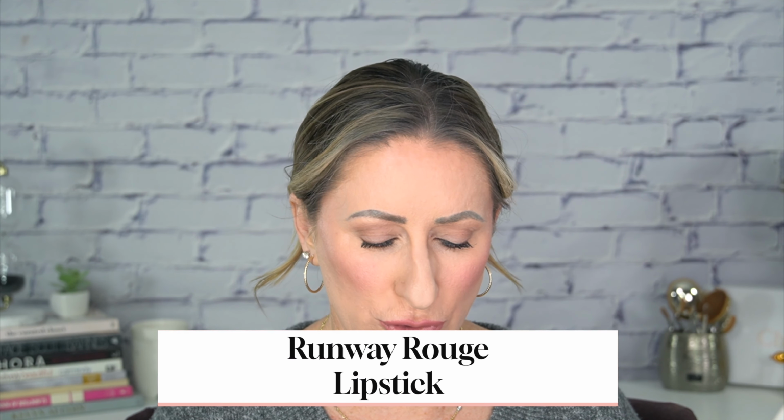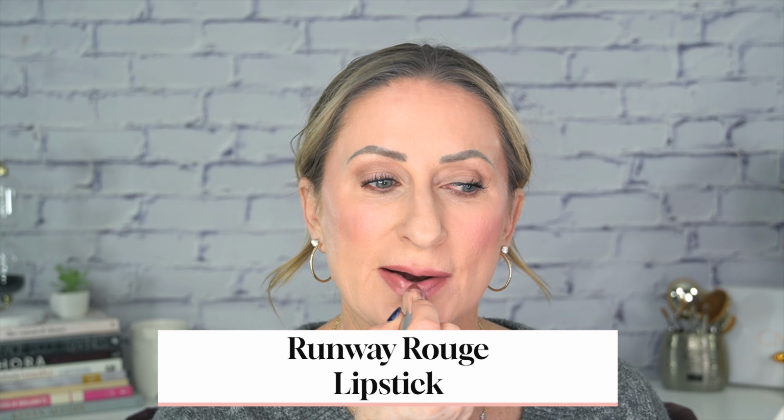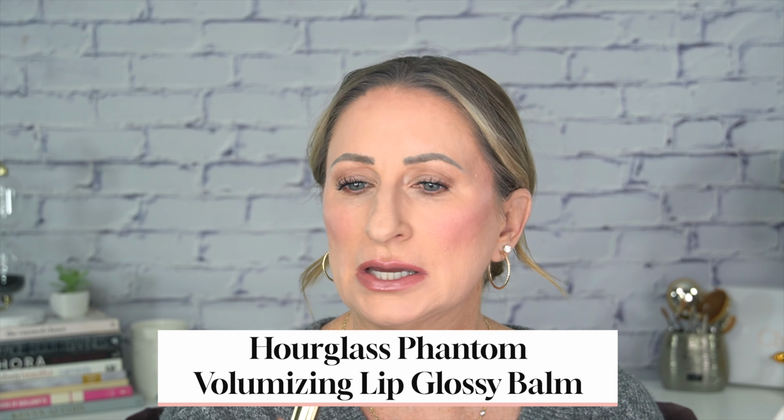Then I take this lipstick. It's from Runway Rouge. It's called like Softbox, I think it is. And I just put it in the center. Gives me a little bit of kind of reflective property. And then I've been loving these tinted lip balm things from Hourglass. I go over that just for a little bit of shine. It does have a tint to it, so you can totally use it on its own.